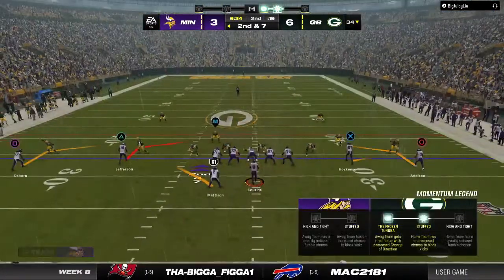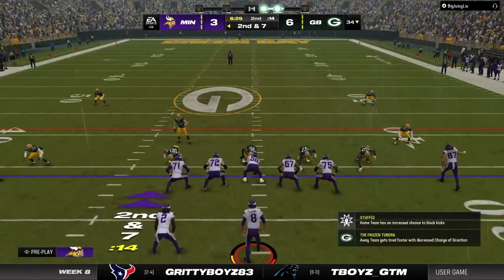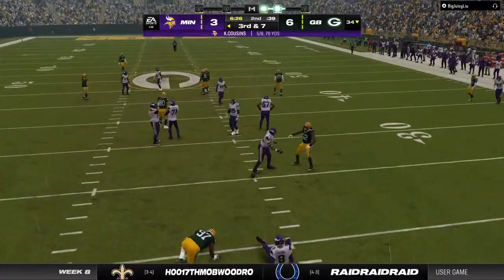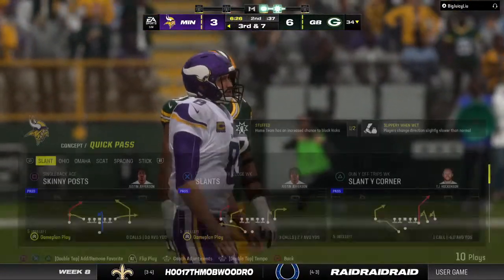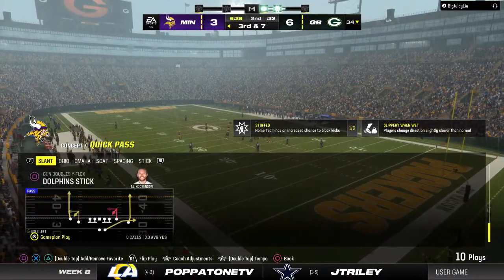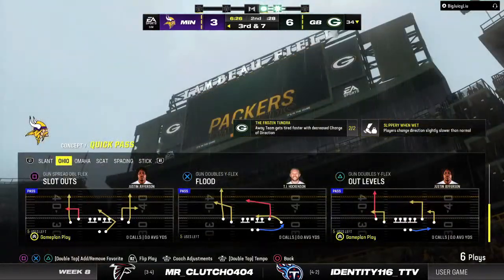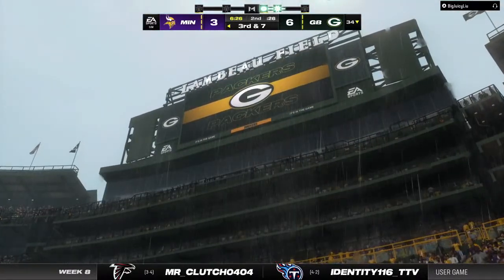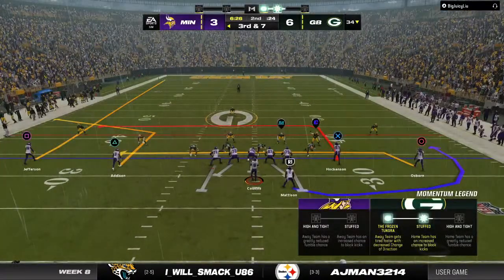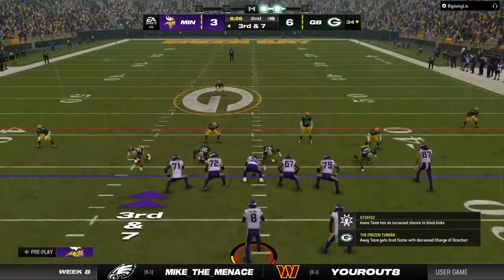Second and 7, operating from the 34. Cousins. And he'll be hit as he releases it, and that'll fall incomplete. Part of what we're seeing so far is the defense is certainly coordinated. Both levels doing their jobs in tandem. The back helping the front helping the back. The pressure got home on that last play and forced him to try and throw through contact and short of the sticks. They head to the line facing a 3rd and 7 following the incompletion on 2nd down.